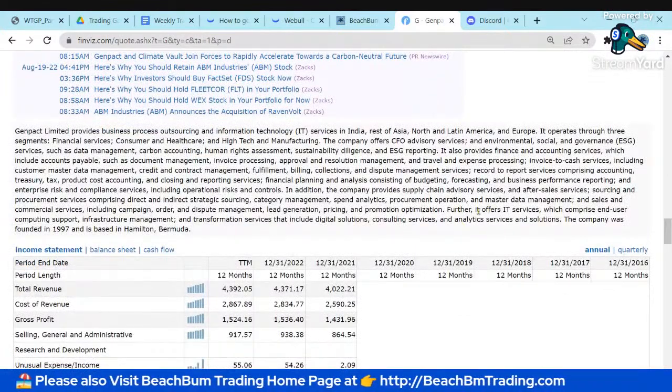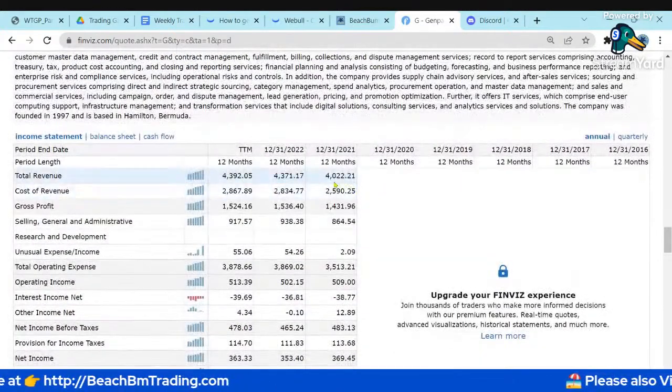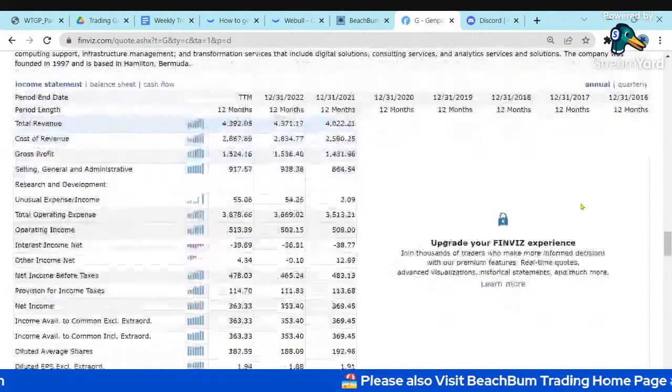They offer IT services, end user computing support, infrastructure. Looks like their revenue's been increasing yearly, so that's not too bad.